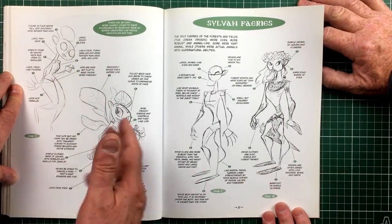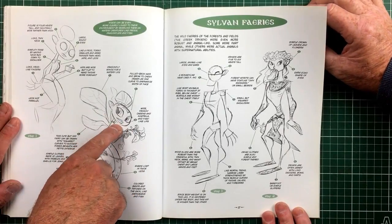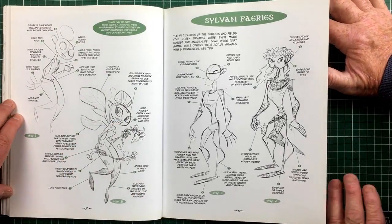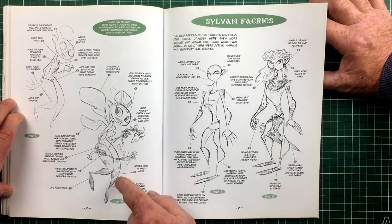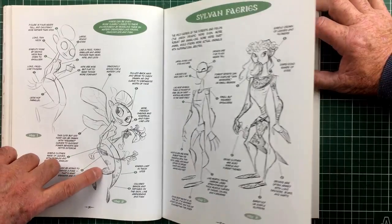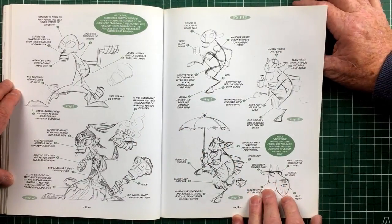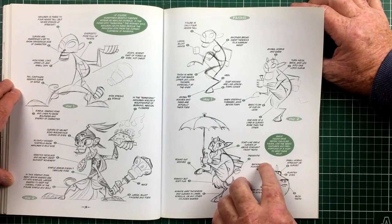Because they're fairies, they don't have to obey human proportions. He's used beautiful cartoons to explain them and give them their own elegance. They have their own skin colouring, mottled skin, like nature.